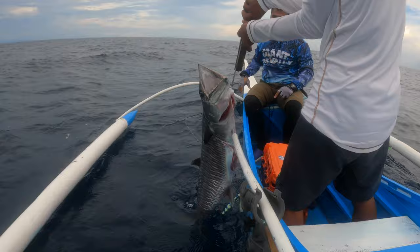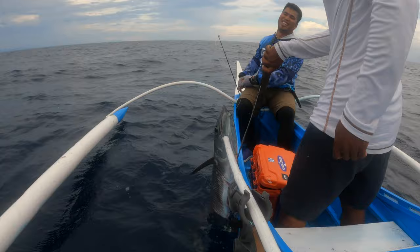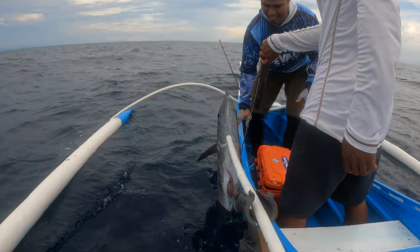Thank you, Lord! We got a king mackerel! Yes! It's a huge king mack!